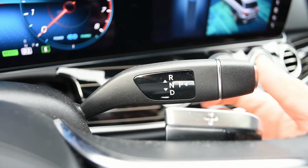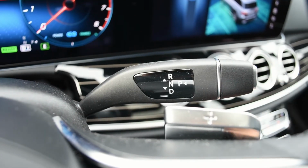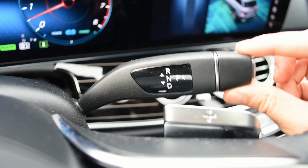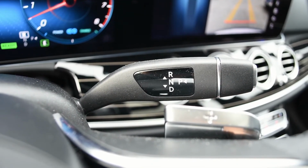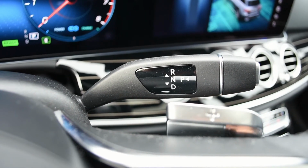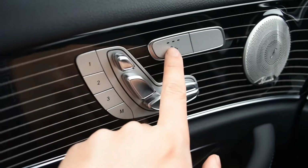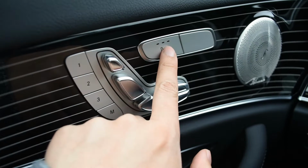Another thing is the E450 uses a drive wheel shifter to put the vehicle in drive or reverse, which I really liked. To park, you press the button at the end of the shifter. The E450 has really comfortable seating, and Mercedes-Benz has seat controls on the door panel rather than the actual seat.